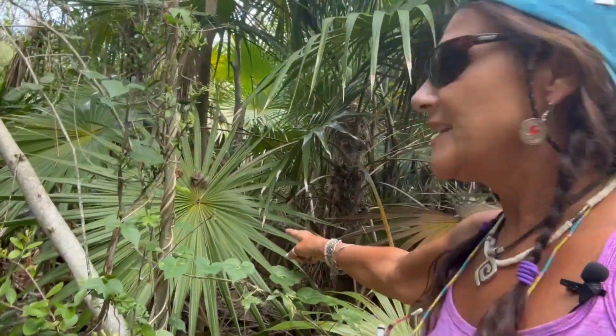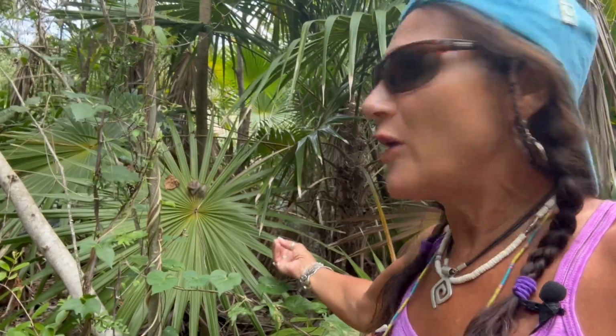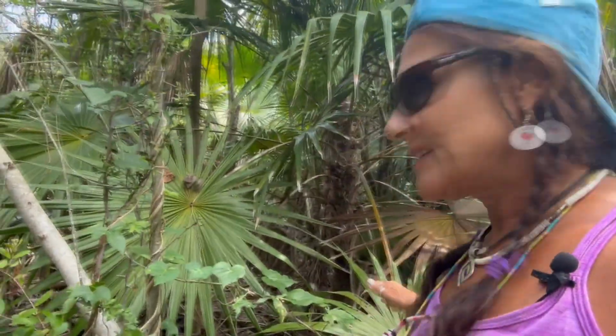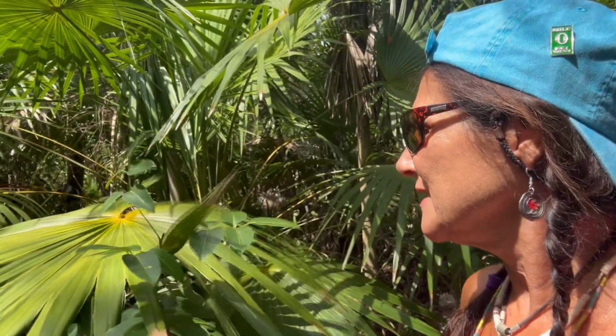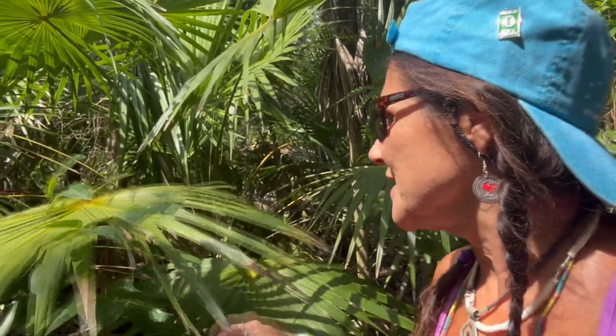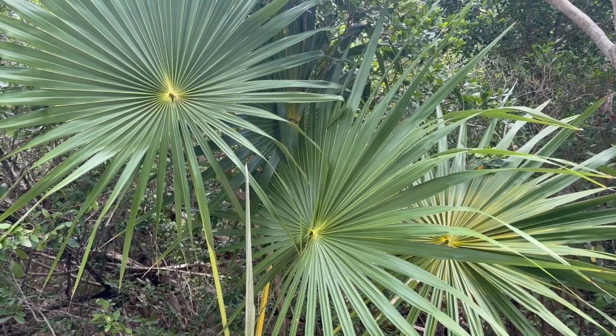These palm trees here are called thatch palms. The Florida Key natives and Bahamians used thatch palms to thatch their roofs, hence the name thatch roofs. But to me, they look like little umbrellas. Look at that, so you can see why they would use them. I guess they're becoming farther and farther less common, a little more endangered. But they're beautiful.